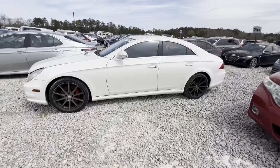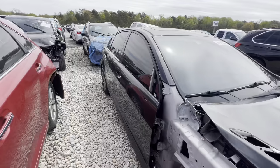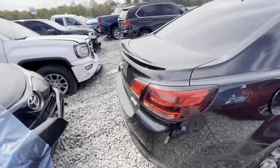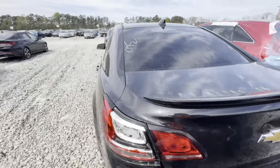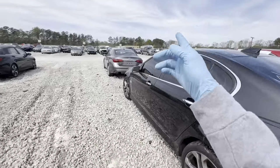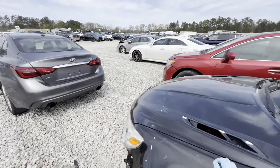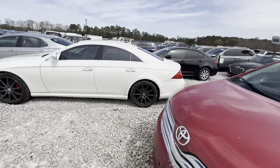$650 for the Mercedes, and then $6,600 for the Chevy SS. That's the current bid. $6,600 current bid. $2,550 current bid. $650 current bid. What if I won that car? When it comes on this car for that much, that'd be crazy.